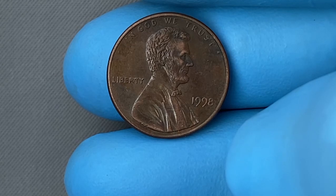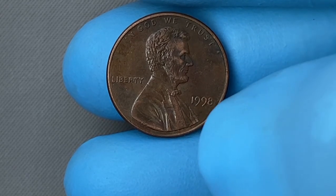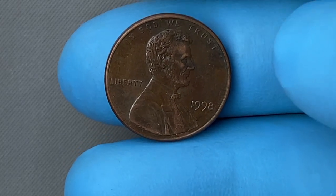Can you imagine that? A single penny worth tens of thousands of dollars. It's a huge payday for a coin that most people would overlook, but with the right features, it could make you a serious amount of money.